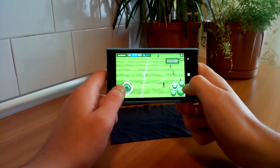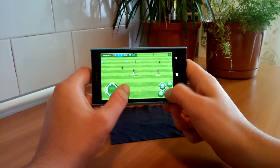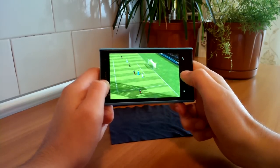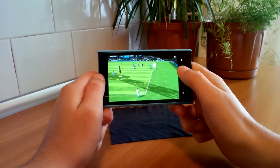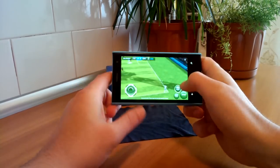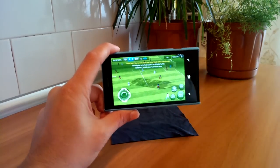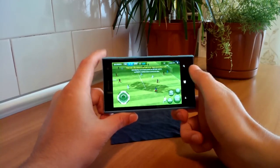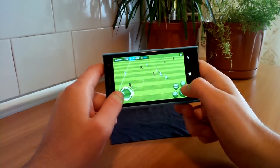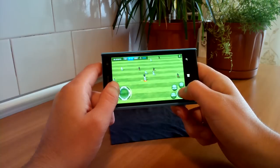Okay, so this is FIFA 2014. So far I haven't seen any noticeable differences between the same games that I have here and those that I had on my Sony Xperia Z1 or that I have installed on my tablet, because my tablet is an Android powered tablet. So I haven't noticed any differences between these games.